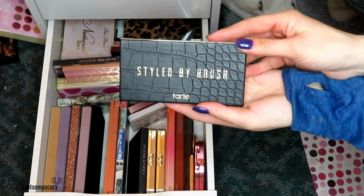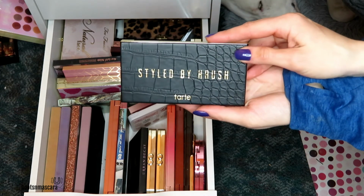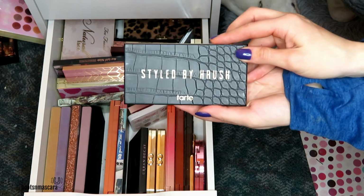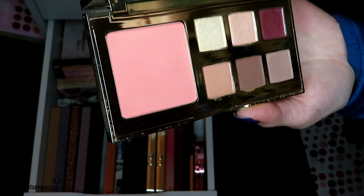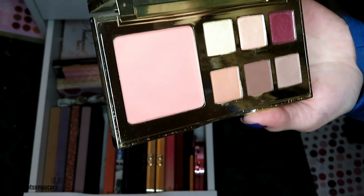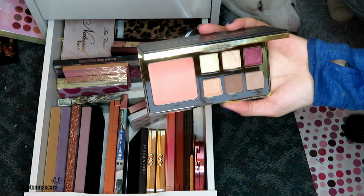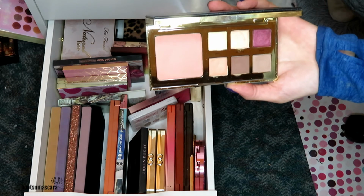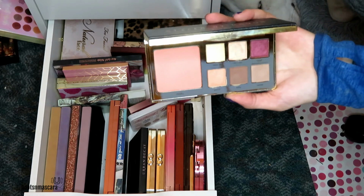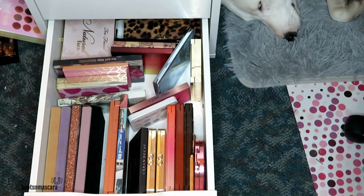This Tarte Styled by Harish palette was also another one that I was so excited to buy. So excited to own, to have in my collection. Let's see how much use I got out of this. As we can see here, I got virtually no use out of this, despite being so excited to get it. So before it goes bad, I'm gonna declutter it. I loved the idea of that blush shade. I just had so many other blushes. I still have so many other blushes and eyeshadows, and again, this one hurts me, but I'm decluttering this before it goes bad. That's like the theme of this video. How many times am I gonna say it?